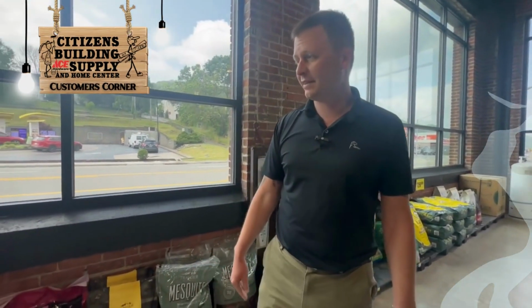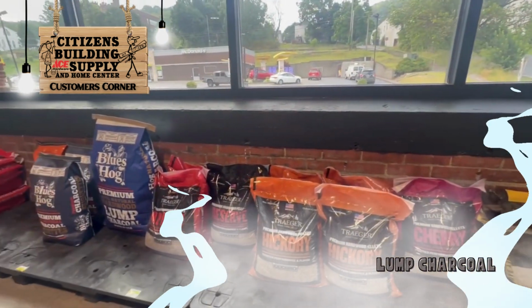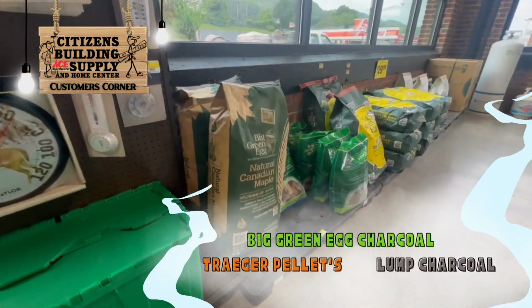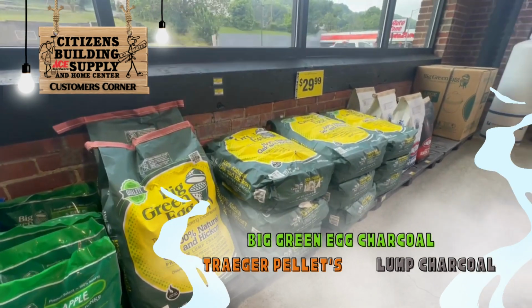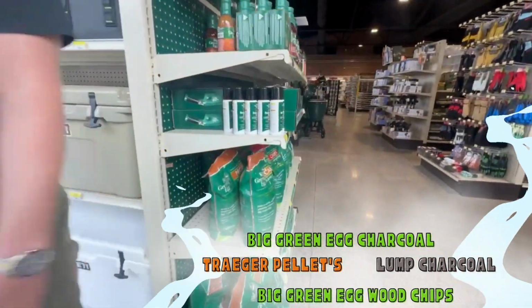Now that you know that we have your propane, now we have everything for your smokers. You can see we have lump charcoal, we have the Traeger pellets, Big Green Egg, as well as all of your selection for the different types of smoke you may or may not want. We also have a great selection over here of all the different flavors.